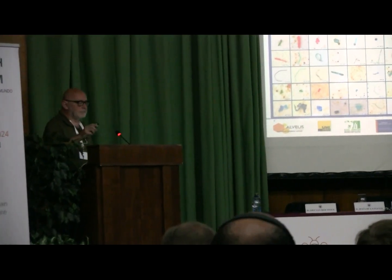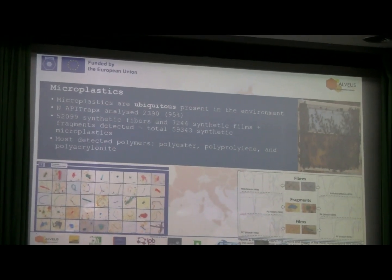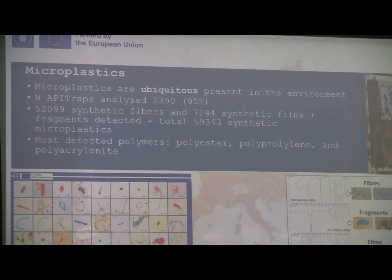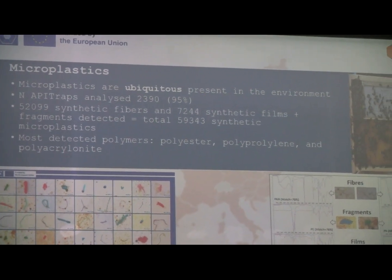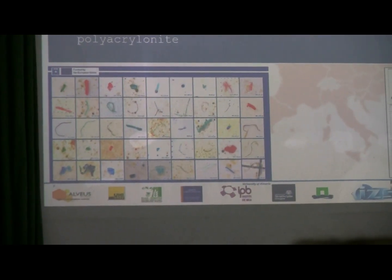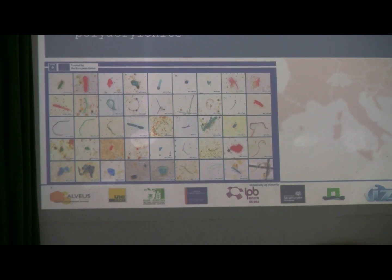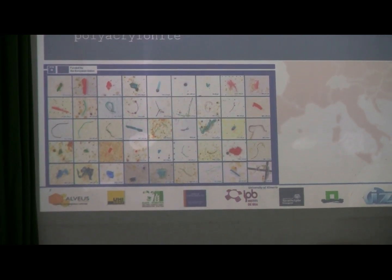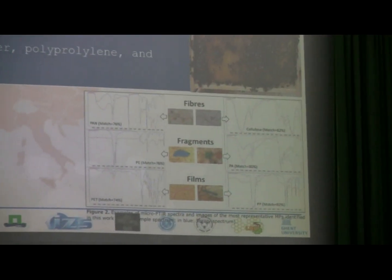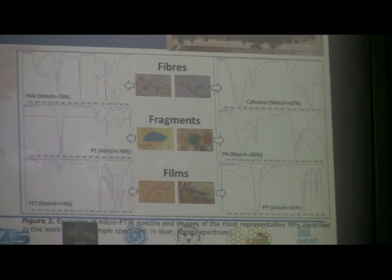And we did find a lot of microplastics, actually altogether about 60,000 on those api-traps. And on the left side you see some examples. We split it up in films, fragments and fibers, and most of them were fibers. We also excluded all the natural fibers, so this is all synthetic plastics, and we could identify them morphologically but also chemically. You can see on the right hand how we did it, and most of them are polyesters and polypropylene and polyacrylonitrile, which are complicated names, but they are all kinds of polymers and plastics we have in our honeybee colony, we have in our environment.